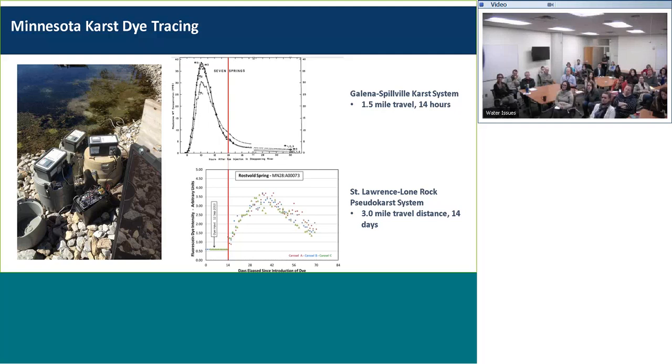But on the right are two different graphs. The one on the top is a Galena Stillville karst system, and that's your classic karst. You know, big cave systems, sinkholes, fractured flow, really rapid velocities. And if you look at it, you can see the breakthrough curve, and that's just when the dye arrived, when it met its maximum, and then the recessional limb. And in the Galena, for this particular trace, dye arrived in roughly 10 hours or so after injection.